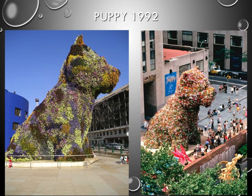Next one, Puppy. Okay, Puppy is one of his greatest pieces. Now, he's taken a porcelain doll from Tiffany's of a little toy dog. Okay, he found this little porcelain Scotty dog and thought this would be perfect.